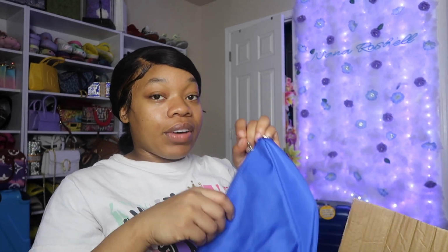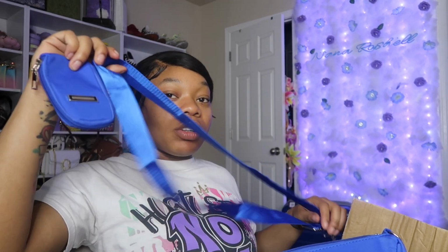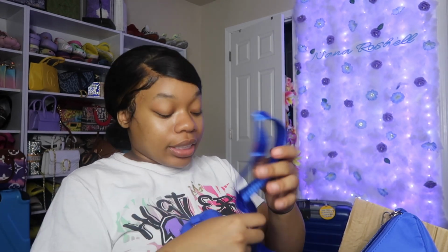Next up, I got this blue bag to go with this shirt that I have in here. If I don't wear this one, I'll probably wear the yellow one with it. But it was giving the Prada type of, you know, like how they have the crossbody with the little coin pouch thing. Here, I'm gonna just put this together right quick in case I try this on in a try on part together. So give me 1 second.